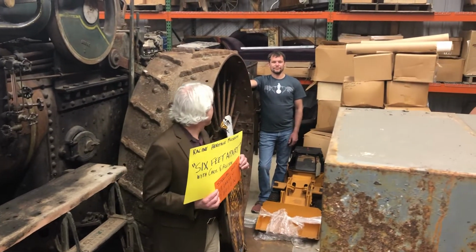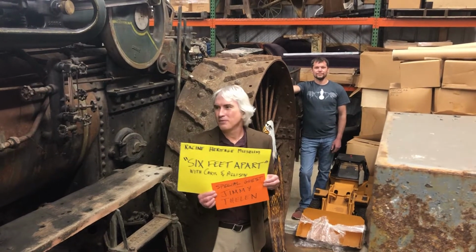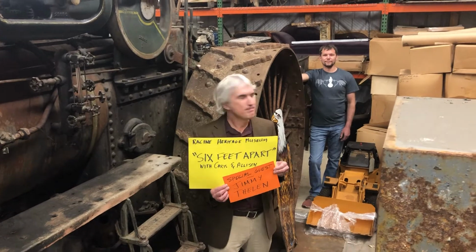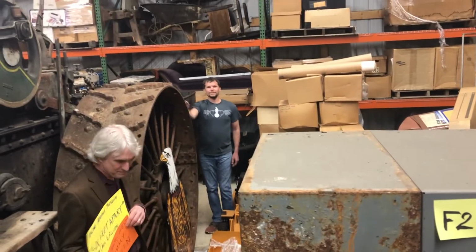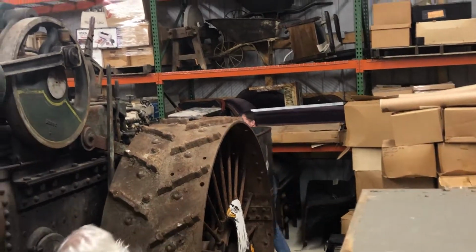Jimmy is a longtime friend of the museum and an expert on all things Case, and he's here to talk about this wonderful 65 horsepower engine. Jimmy? Thank you. This is a 1917 65 horse Case steam engine.